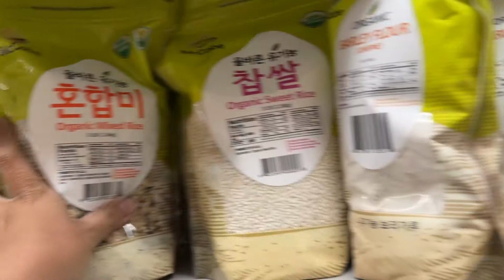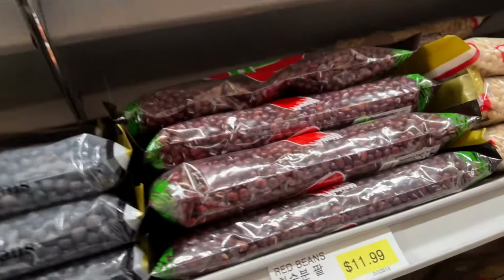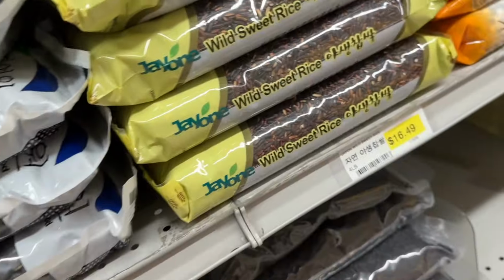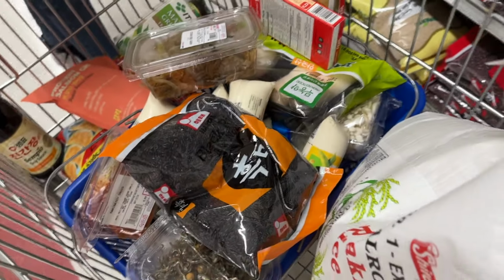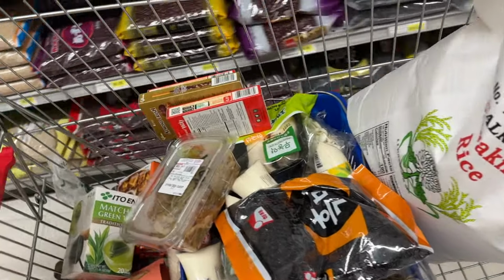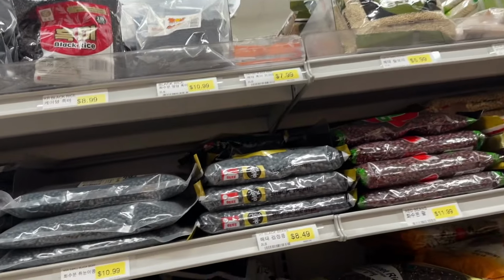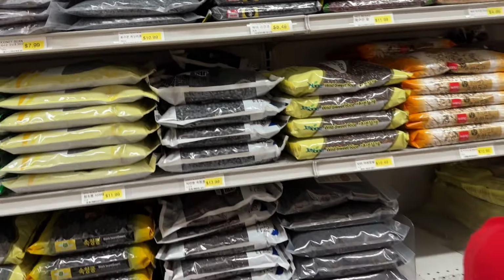Huh? Which one? Black rice. Do you want black rice? Yeah. $7.99 and getting black rice to mix with regular rice. We're looking for purple rice actually. We couldn't find it. They don't have purple rice, no? Okay, wait, let's go. Let's go.